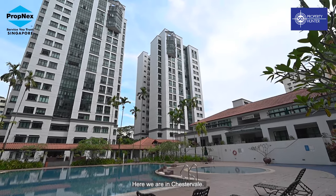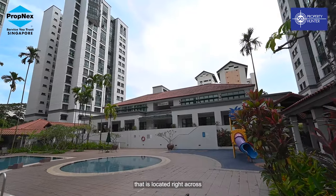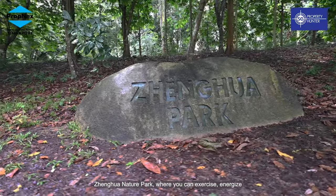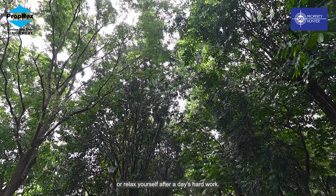Here we are in Chestervale. This is a privatized EC that is located right across Zhenghua Nature Park, where you can exercise, energize or relax yourself after a day's hard work.